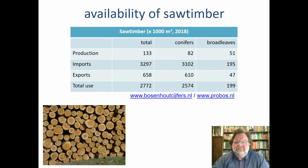If we look at saw timber, which is of course only a part of the annual growth and of the annual harvest, there we see that production, so the national harvest, is about 133,000 cubic meters. These are 2018 figures, and you can find the figures on the websites indicated below. Of this production, about 60-65% is conifers, and one third is broadleaves. That means that effectively most of the saw timber is imported, as you can see here, and this is mainly conifer imports and a little bit of broadleaves. We also do some exports, mainly of conifer timber. But you can see here that the saw timber coming from our own forest is only a very small fraction of the total demand.